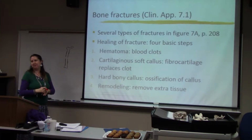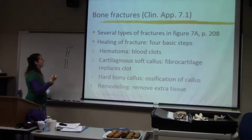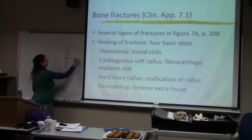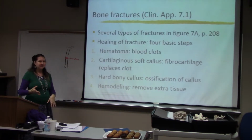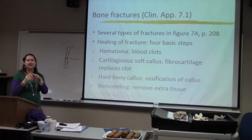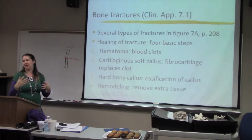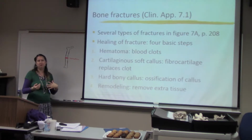So the first thing that happens is it's bleeding because there are blood vessels in it. That blood clots. We call that a hematoma. That prevents further blood loss and pulls the soft tissues together. It's not that strong for holding the bone together, which is why you can't put any weight on it at this time, and why a splint would be really helpful.